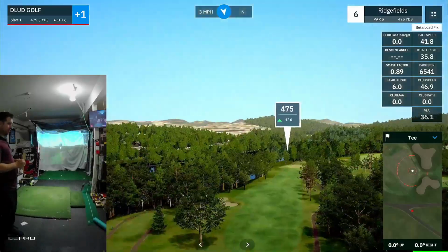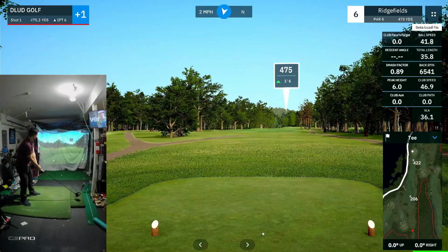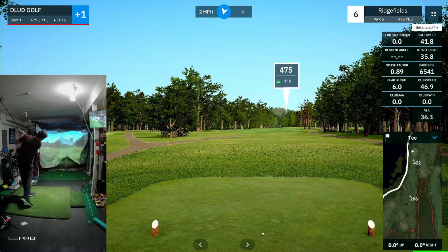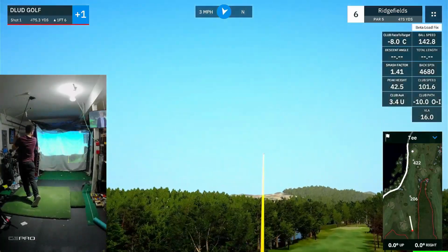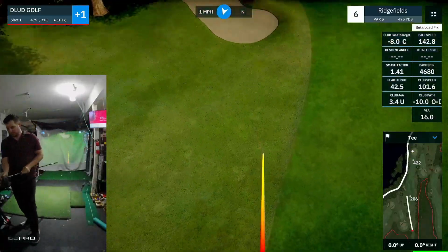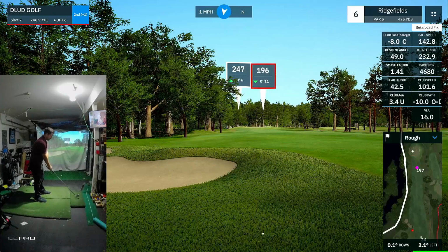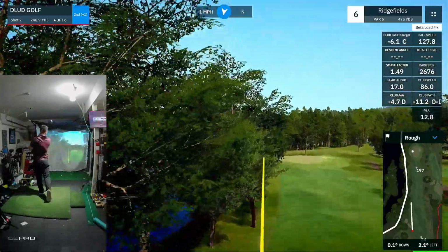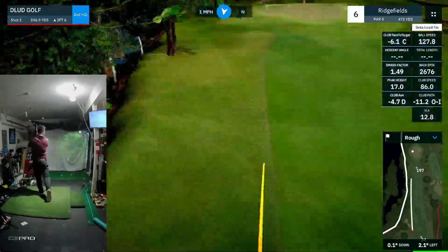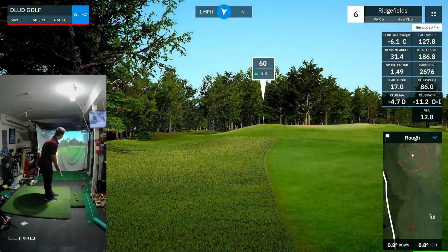So we'll head over to 6, another par 5. This time dead straight, basically. A little out of bounds on your left up ahead, but first shot should be free. Just playing a little too much spinny fade there. 196. Ooh, a big time heel chunky. Get through. Kick right. Didn't catch that very good, but we're going to have 60 left.